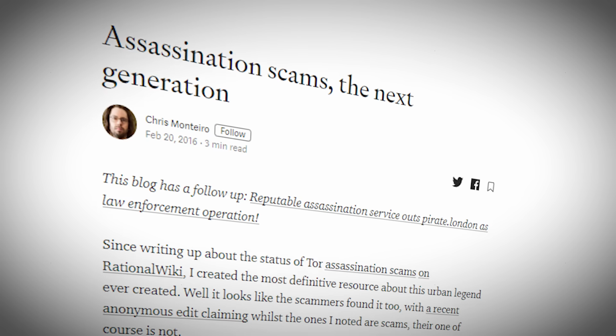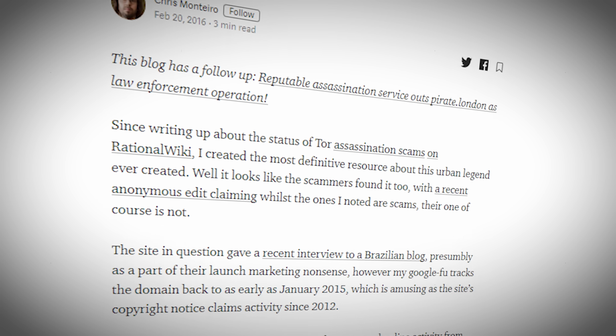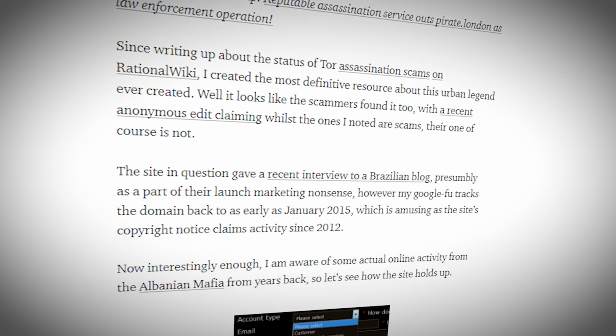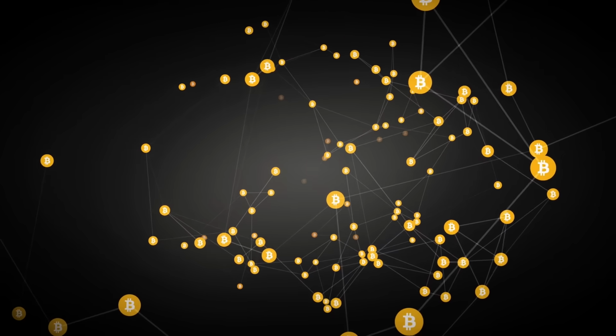After further exploration, this led Chris to write a blog post about what he had found. Chris essentially reviewed the onion site and outed it as being a fake for a number of reasons. In his conclusion to the article, he writes, "I'll admit, if it wasn't for this terrible advice, I would have praised the site as being an effective fake. But come on, no tumbling?" If you don't know what tumbling is, then let me explain.